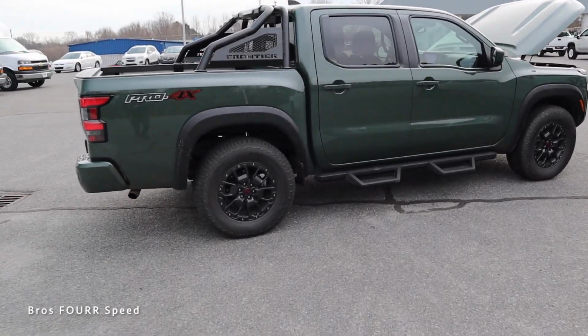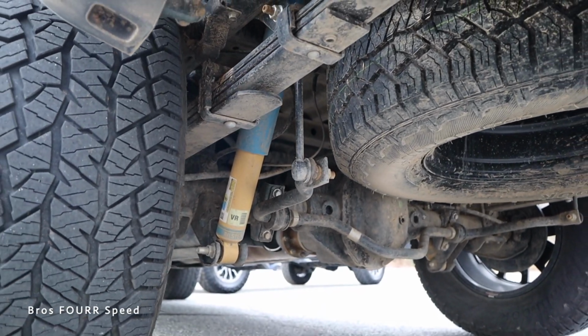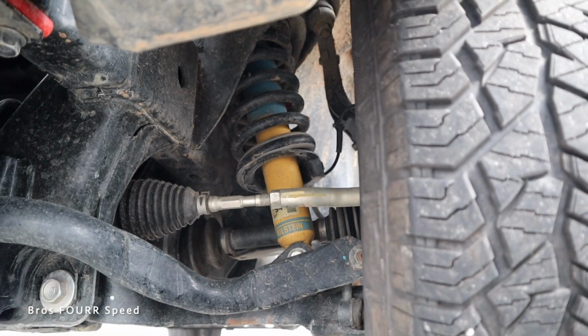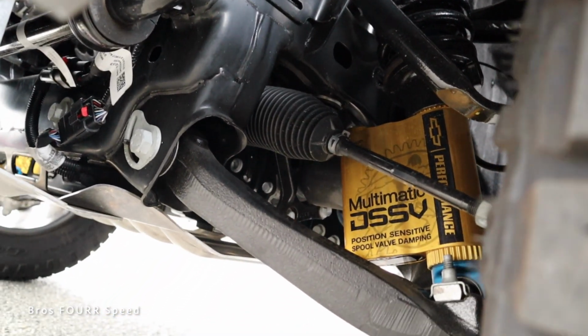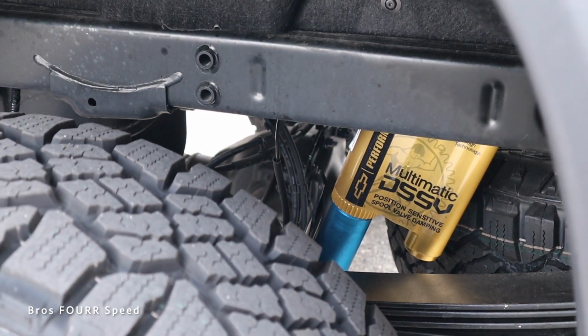One thing I'll notice on the Nissan, you get a set of Bilstein shocks, which are gonna do a great job off-roading. It's a really good system to have. However, on the ZR2, you get a much more upgraded set of shocks. They're Multimatic, and you can see the remote reservoirs. So the Chevy definitely takes it up a notch as far as the suspension.